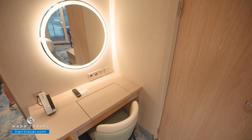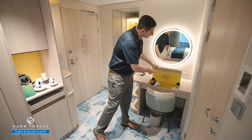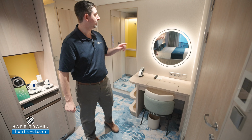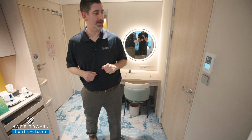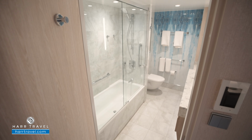Now, just behind me, you're gonna have your vanity here where you can sit and get ready. Nice large backlit mirror, magnifying mirror just underneath. You'll find the hairdryer there, US, European, USB, and USB-C plugs. Now, before we head in, I just wanted to point out that you'll see the temperature controls and the lighting here. And as we step into the bathroom, you can see it's a really nice size space.